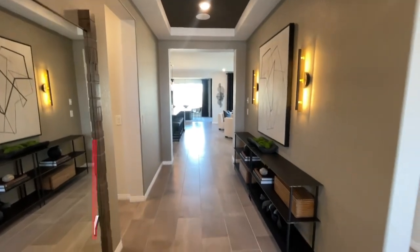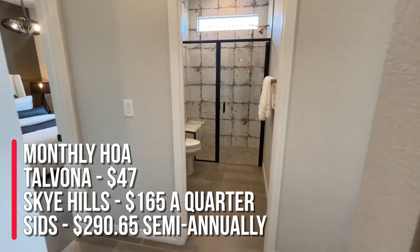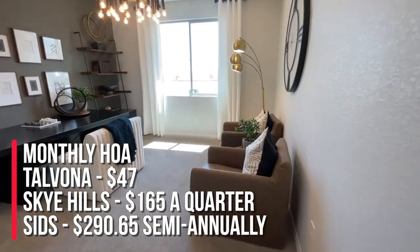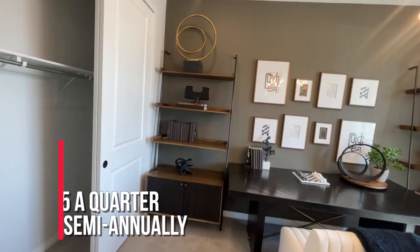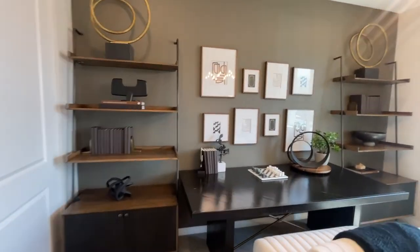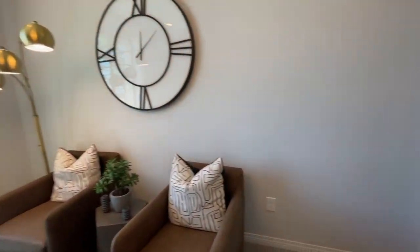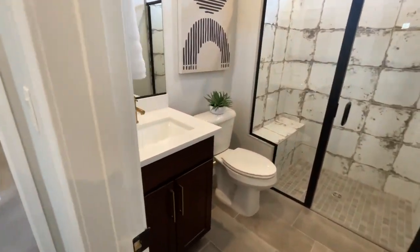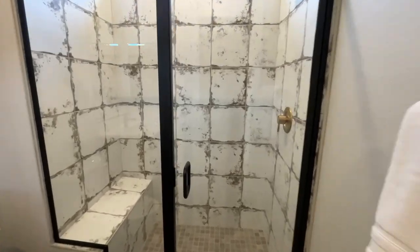Now the HOA for this community, Talvona, is $47 a month, and then $165 a quarter for Skye Hills HOA. The SIDs are $290.65 semi-annually and $8,000 payoff. I like that wall color, it's like an army green. I'm into greens. Okay. It's interesting how these bathrooms only have one sink. That's kind of interesting. I don't really like that tile. Looks not good at all.